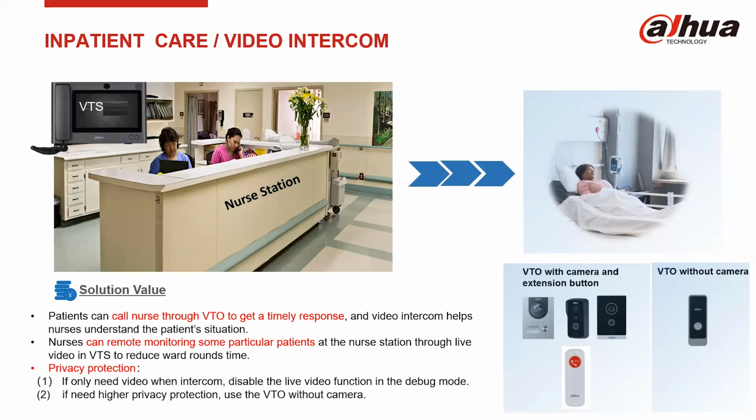Then we look at this. We install emergency buttons in each room, or we can install a VTO with camera and an extension button. Or we can also install just a VTO without a camera, so that in case of an emergency or if the patient needs something, they just press and talk to someone inside the nurse station, then they can communicate. Also remotely, because of the camera, nurses can monitor the patients in the room.